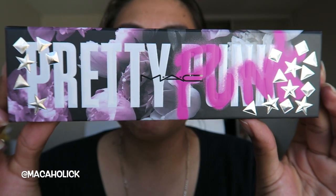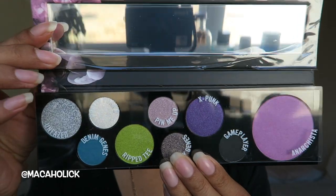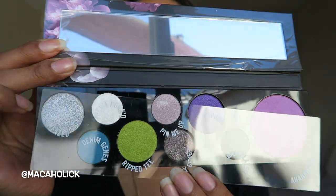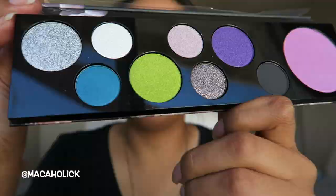Moving on to the third palette, this is the Pretty Punk palette. The backside, the palette with the mirror and the insert. Wow, look at that lime green. Wow.